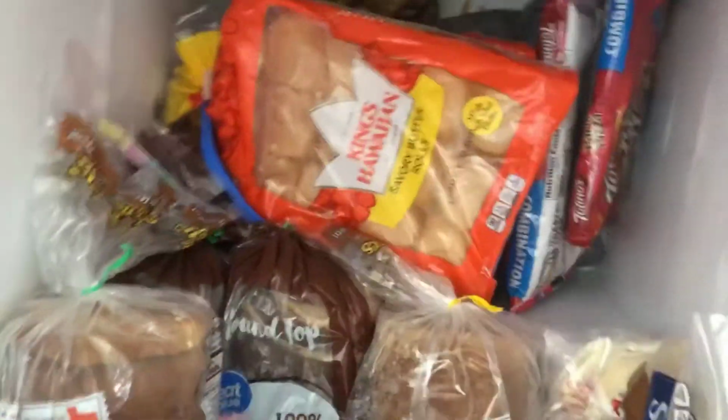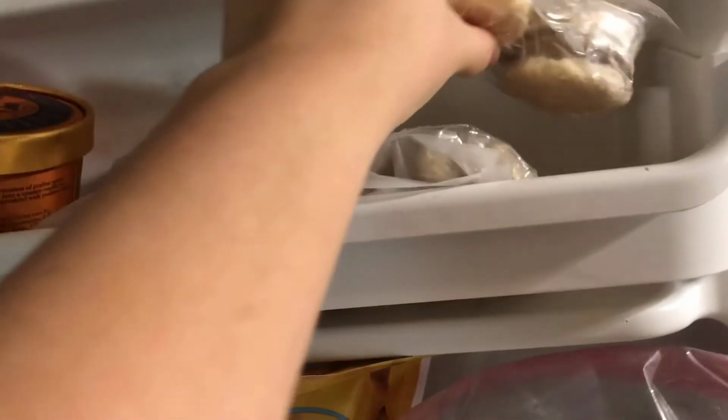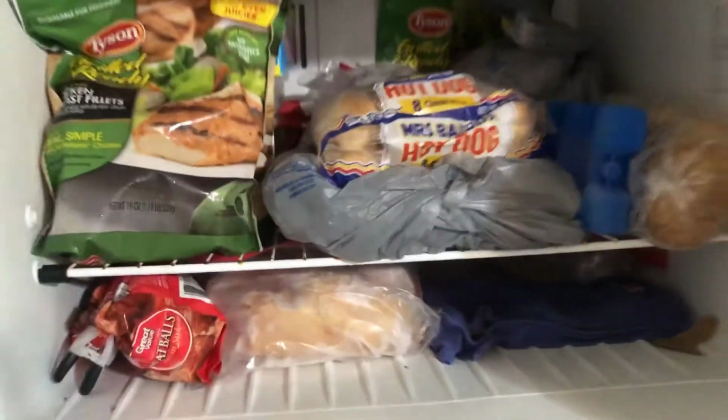That's another one. And then, yeah, I did have 4 loaves of bread in the freezer and 3 packs of tortillas. Okay, in the inside freezer, there's frozen fruit. These little frozen Jimmy Dean biscuits are what I usually eat for my breakfast. There's that chicken that I just bought, popsicles, some hot dog buns. There's more meat in here, frozen hamburger, meatballs. There's some more frozen meat, chicken. We're really good on meat.